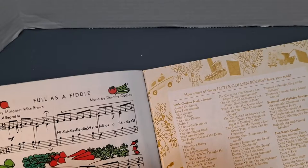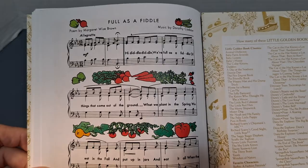Full as a fiddle, and since I can't read music, I have no idea. This was a poem, and I'll read the poem.